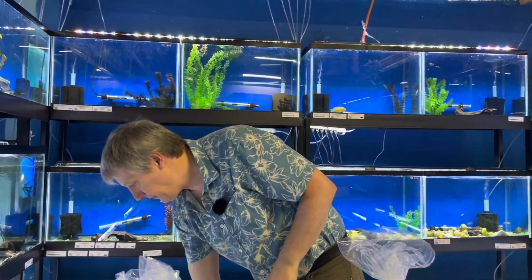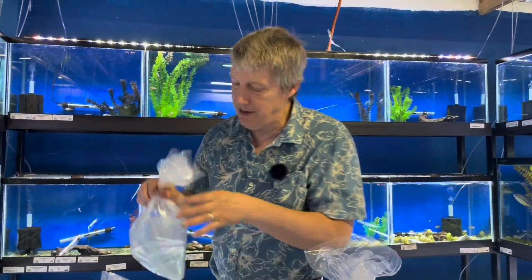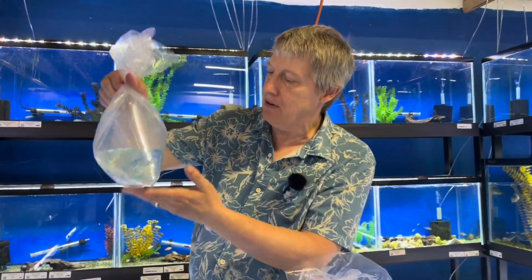More pond fish, that would be some Sarasa comets. Nice size on those guys. Really, I think the ones we just got in private party are better, but no, those are good. They'll go in a tank.